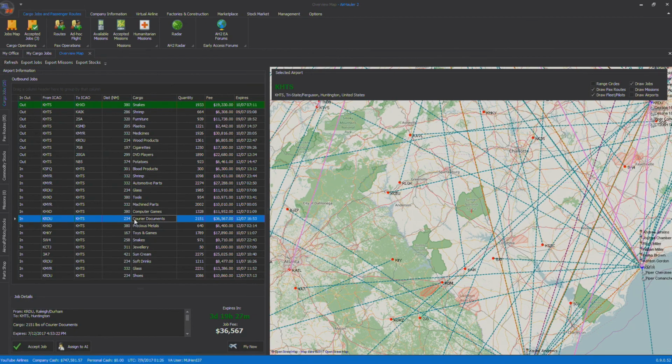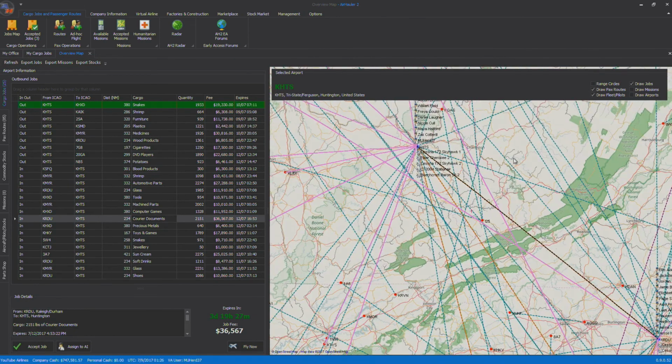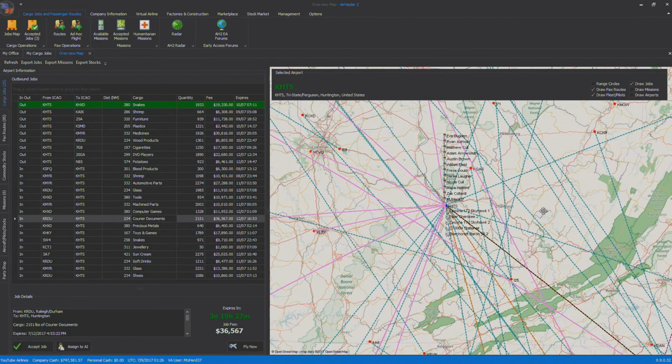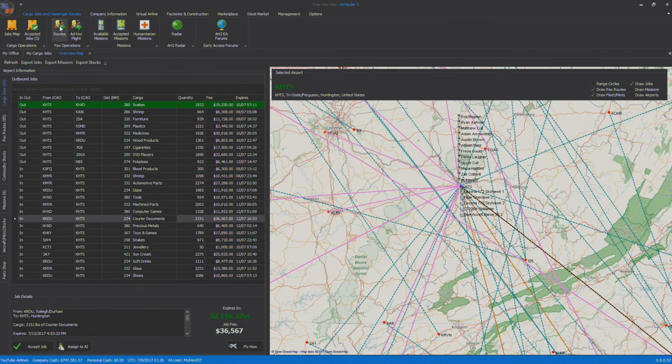But other than that, man, I was pretty happy with that landing, especially after that approach. So I do enjoy the plane. And yeah, we make a lot of money, I gotta say, with the routes.